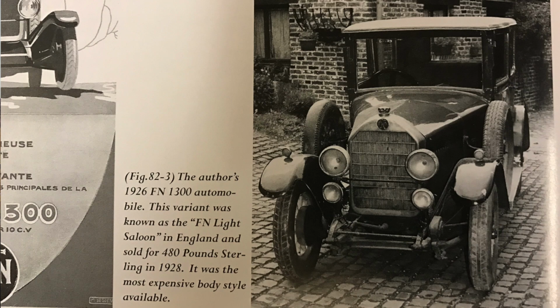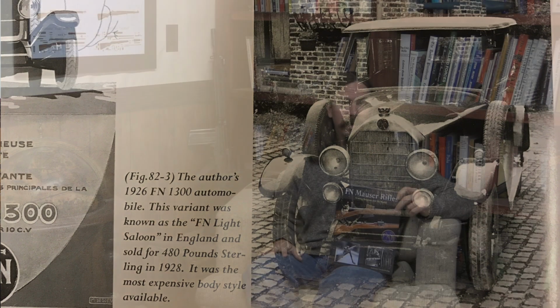In fact, it's interesting. There's one picture in here of what is labeled as the author's, I believe, 1926 FN automobile, which is pretty cool. He clearly is very passionate about the story behind FN and the Belgian military and arms industry. So it's always cool to have an author with that sort of deep personal interest doing the book and doing the research, because I think it produces a much better result.